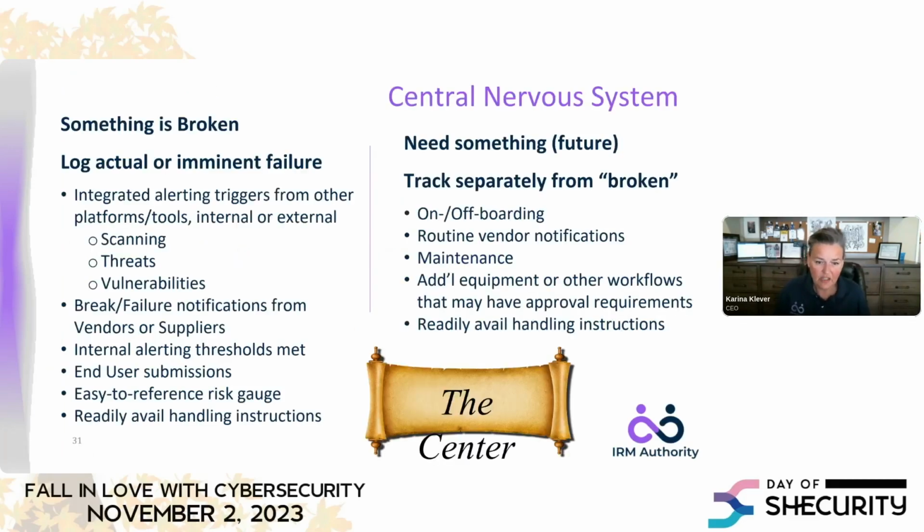And here's incident management, right? So your incident management is kind of the center, the hub of all of your information. You want to make sure that your incidents are separated into two buckets. The first one is something is broken. Very, very important. It's very different from I need something. Unfortunately, a lot of times this is all on one ticketing system. So something is broken, it's supposed to be working and it's not. I need it working now.